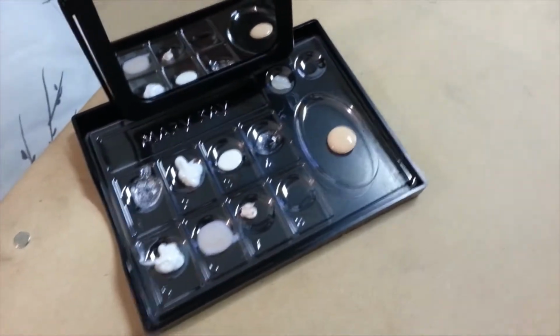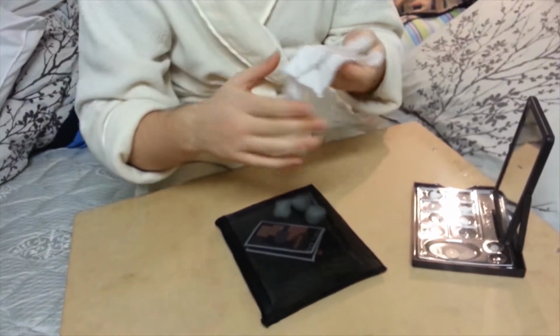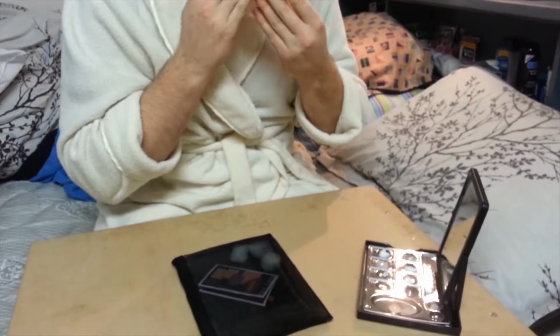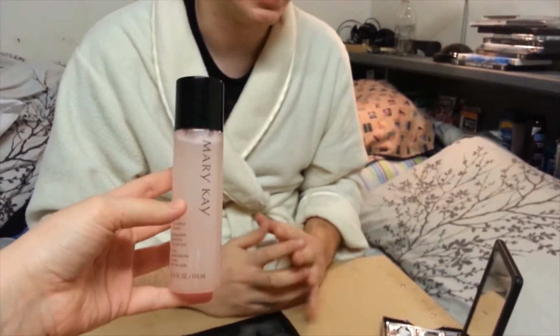Just rub that all over your face to moisten your face. It's just a washcloth. I got it wet. Okay, so we are going to clean his eyes quick. Apparently I have eye makeup on. We have the eye makeup remover. Okay, go to the other side.